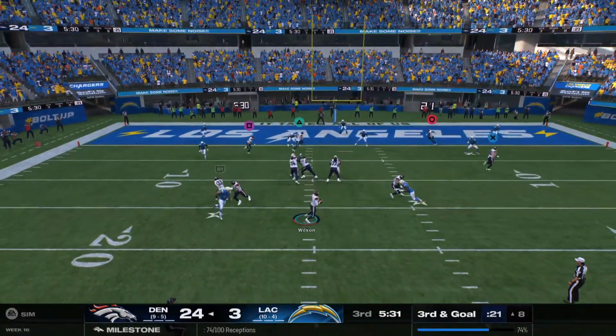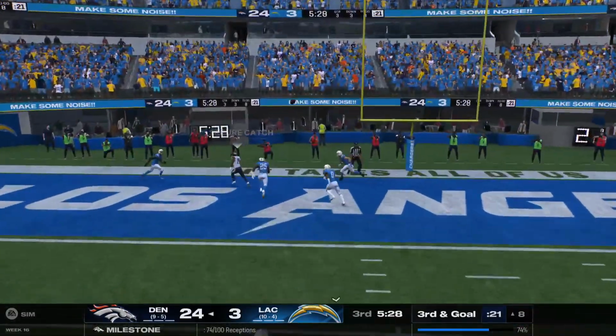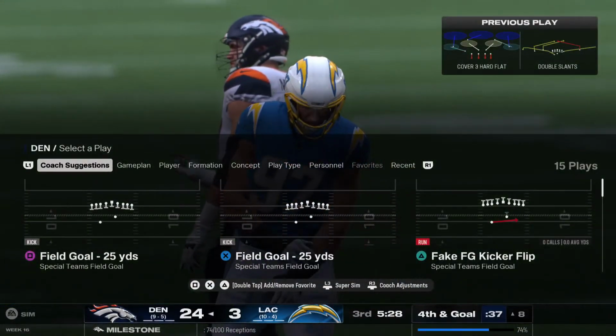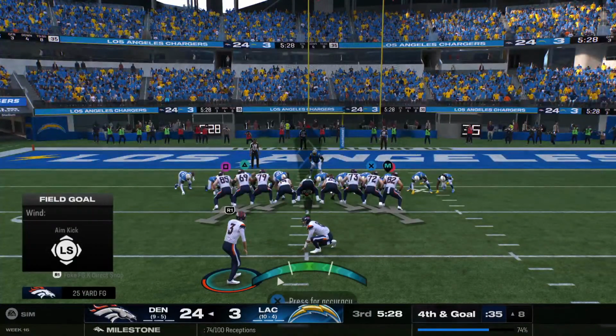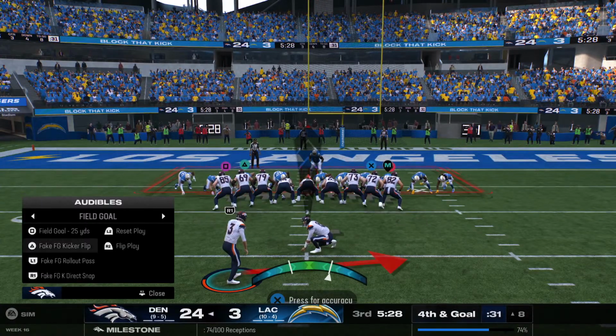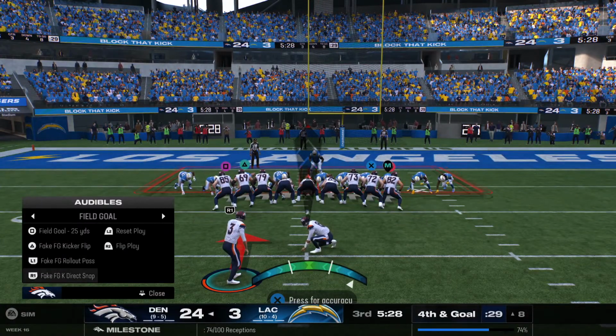Sticking in the air with Wilson. And through the back of the end zone and out of bounds. Just something off in the rhythm of their passing game on that one. Time to recalibrate and keep throwing it to get back into rhythm.